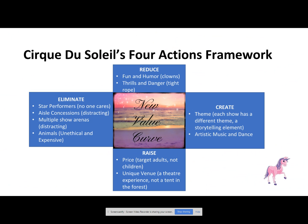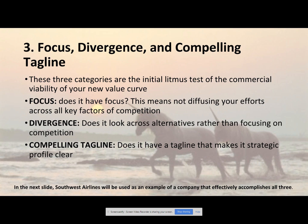So the 4 actions framework, we have it listed in questions, but it can be set up in a quadrant type setup, though I think it doesn't really matter. Now, the focus, divergence, and compelling tagline. This is something that we're going to do last, after we've done the entire review of the questions.